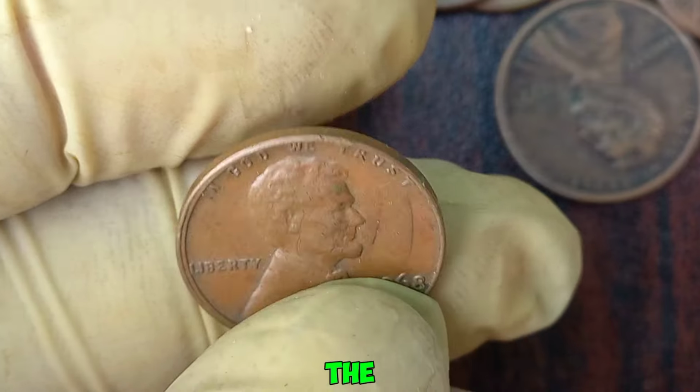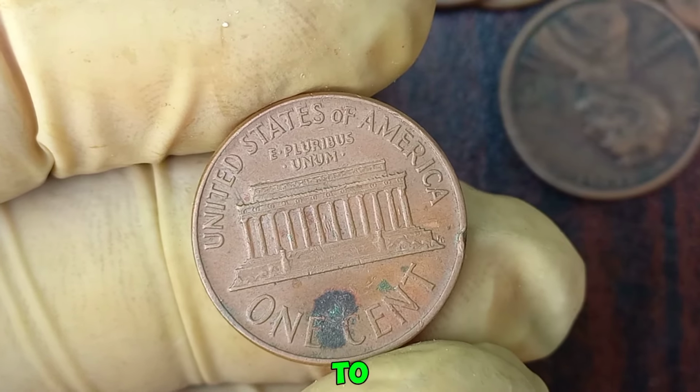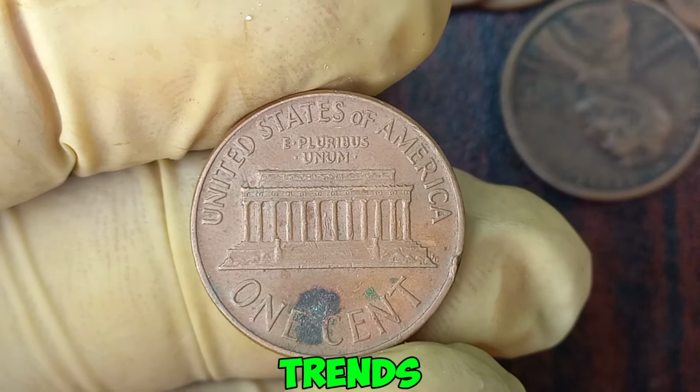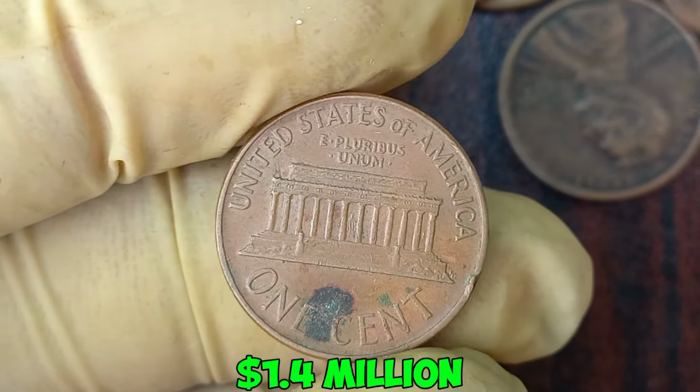But remember, the value of coins can fluctuate over time, so it's always a good idea to stay informed and keep up with the latest trends in the coin collecting market. This coin's value in market $1.4 million.